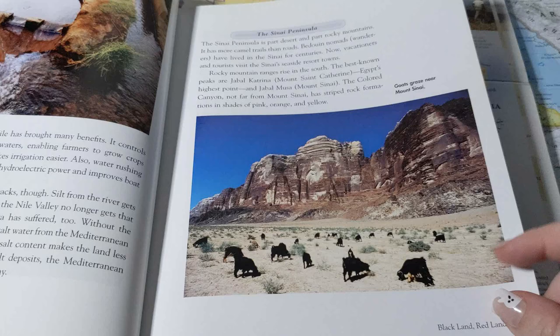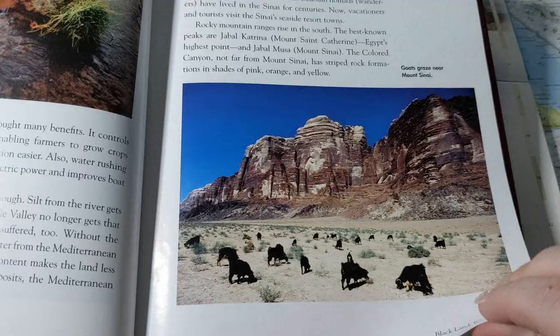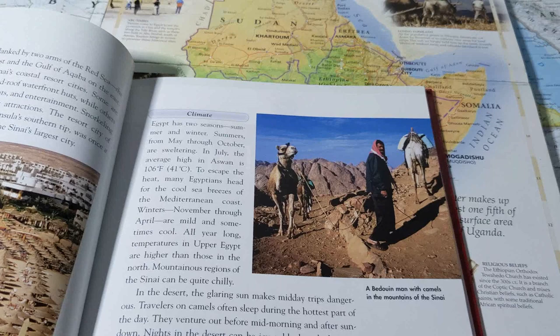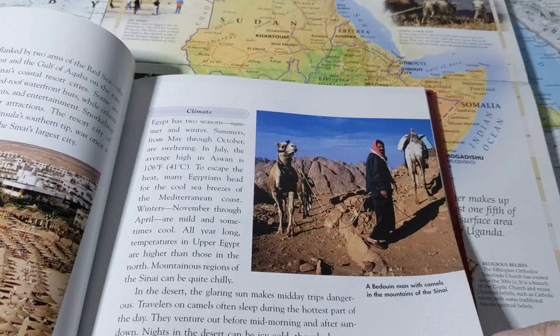And some goats. And it says this is Mount Sinai. That's not really how I imagined it. I thought it would be more like mountainous, not rocky, you know what I mean? I hope I made sense there. And the gorgeous day at the beach at the Red Sea. And yeah, I suppose that's what the mountains at Mount Sinai look like. Just very rocky, very old, right?